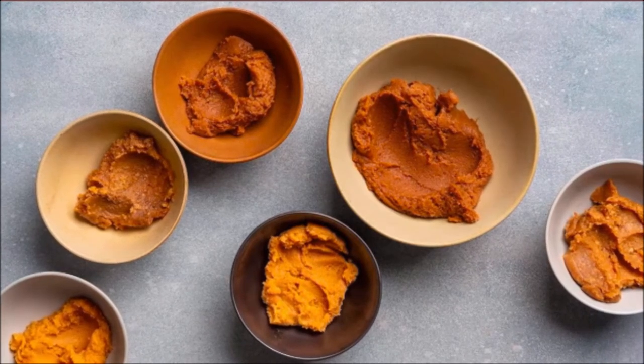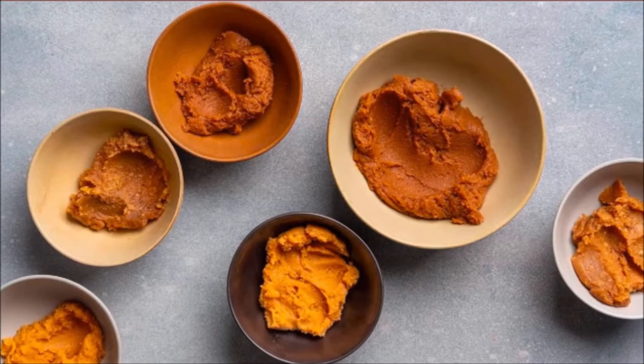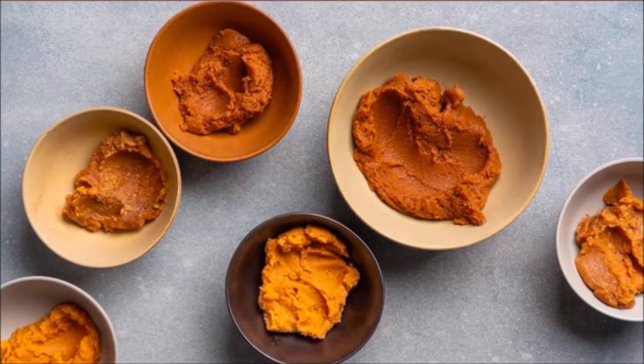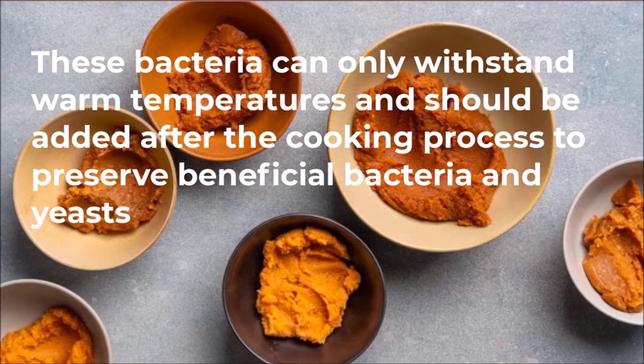We often think of miso as a soup. It's also important to remember that these beneficial bacteria can only withstand warm temperatures and should be added after the cooking process to preserve beneficial bacteria and yeasts.